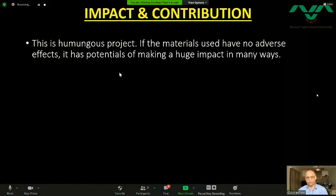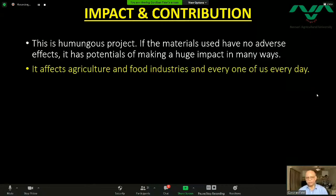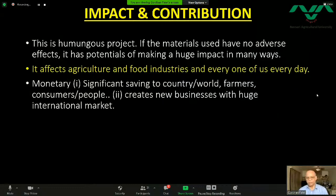So if there is no adverse effect, then it has potentially a huge impact in very many ways. It affects the agriculture and food industry and every one of us every day because we eat every day. Its monetary impact would be enormous as well, significant savings to the country, the whole world, farmers, consumers, people. It also creates new businesses with a huge international market. It affects our health because we are using only a few chemicals, so it can be very well studied rather than hundreds of them. And for export, when you are exporting food abroad, it can last longer by the sachet method.